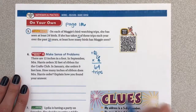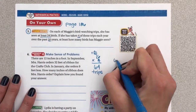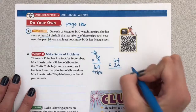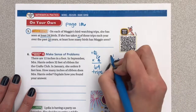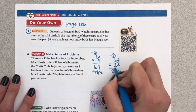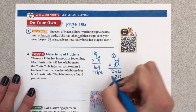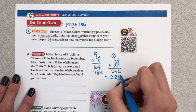Now, if on each of those 64 trips she's seen at least 24 birds, I need to do 64 times 24 in order to figure out how many birds she has seen. First I'm going to do 4 times 4, which is 16. 4 times 6, which is 24, plus 1 is 25. And then before I can go to my tens place, I have to add my 0. So 2 times 4 is 8, and 2 times 6 is 12. And now I can add those two products together.